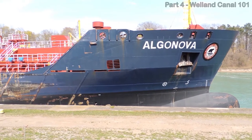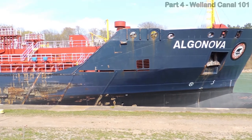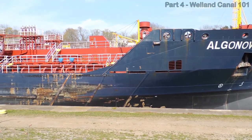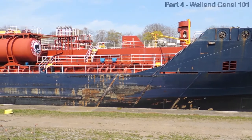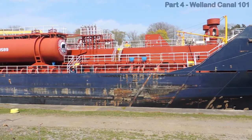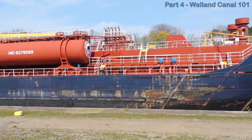The lock devices for this are huge but are mechanically simple, so they're fairly reliable. As a ship approaches a lock, there is a fixed procedure the ship follows to protect both the ship and the lock equipment. The ship slows down and creeps along the tie-up wall. At low speed, the ship crew can steer the front of the ship side to side using the bow thruster.